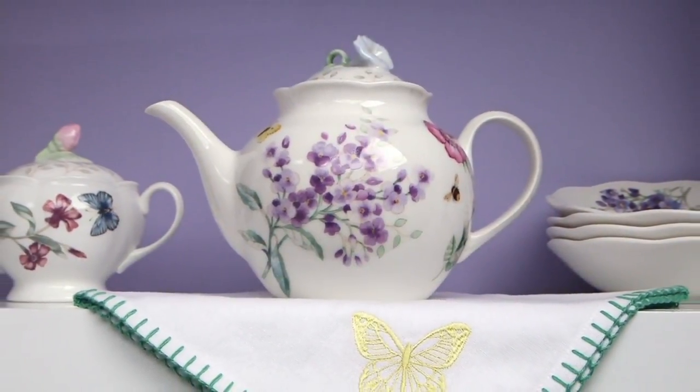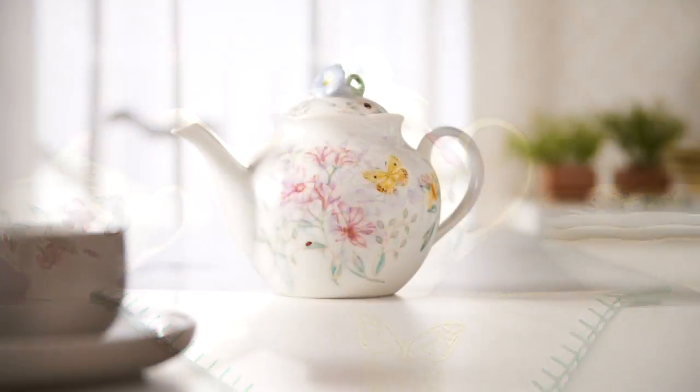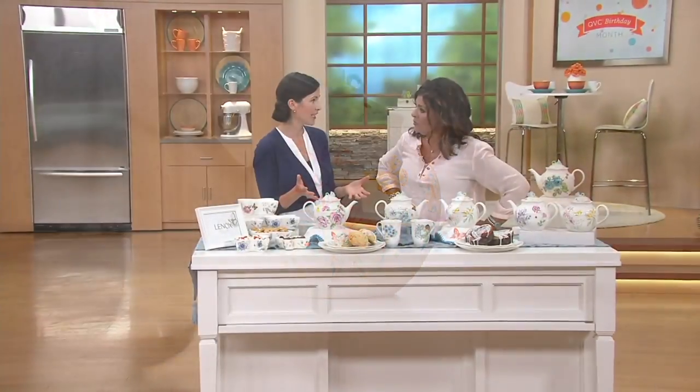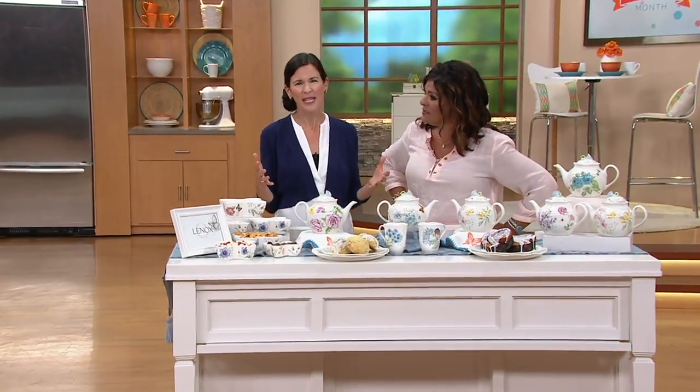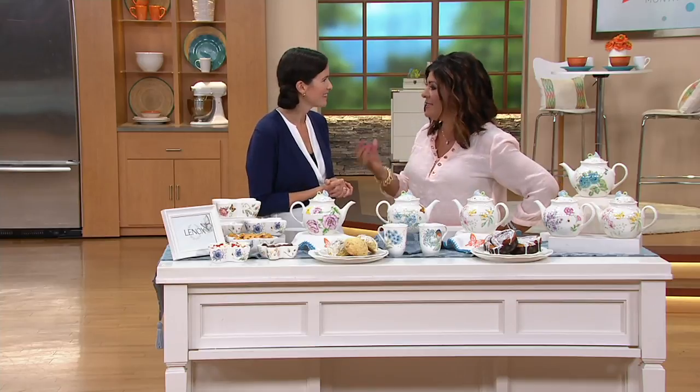One thing I also love, you were talking about the artwork of Lenox. Did you know that we actually have pieces of Lenox in the Smithsonian? Really? So they're really known for being pieces of artwork, but they are practical because this is microwave safe. It's dishwasher safe. You could put hot chocolate in here. If you're having the little kids over for tea time, except it's hot chocolate time. How sweet.